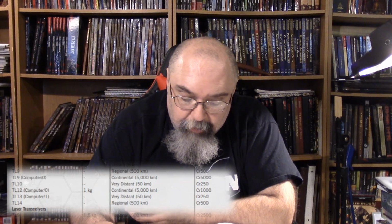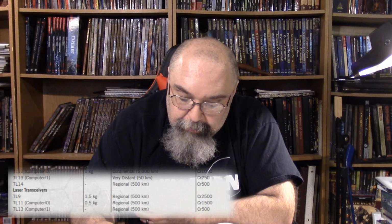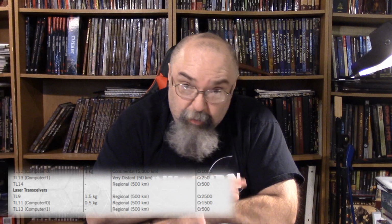So it has the range. For instance, the Tech Level 5 radio has a maximum range of 5 kilometers. Tech Level 14 is regional. That's a radio transceiver. It's 500 kilometers. Laser transceivers are also 500 kilometers, and that's just a radio transceiver.